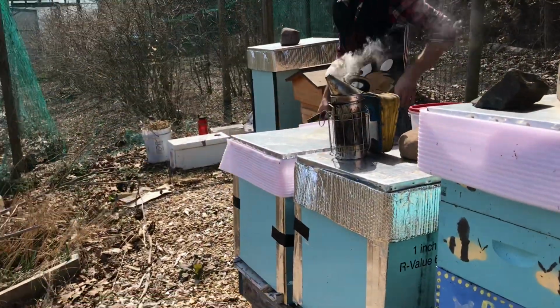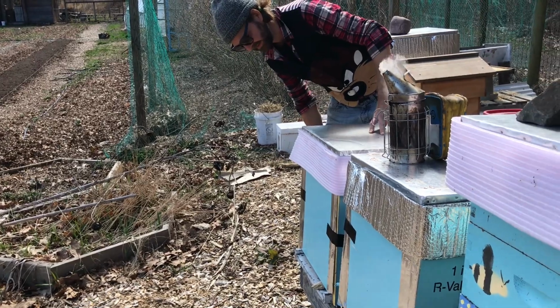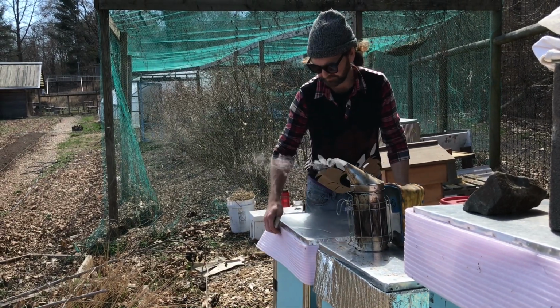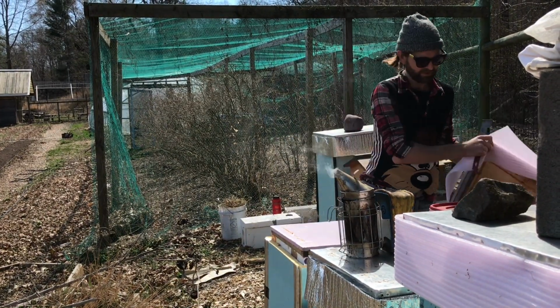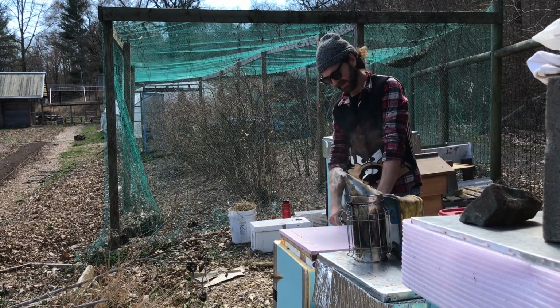One thing you might be wondering is, why do all these hives look like little air conditioner units or refrigerators? And the answer is that they have this insulation on them to help keep some of the warmth into the hive. There's also a very nerdy and long explanation for why it's like this that I won't give right now. All right. Let's see what's happening. Knock, knock, we knock.